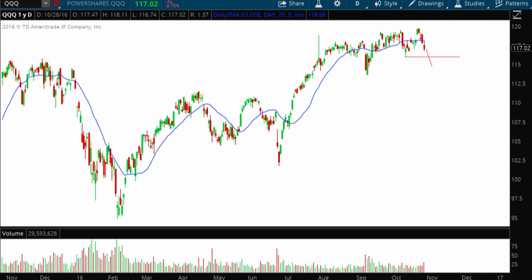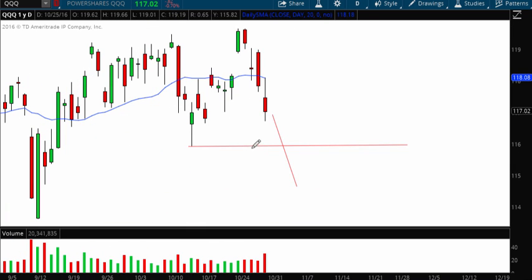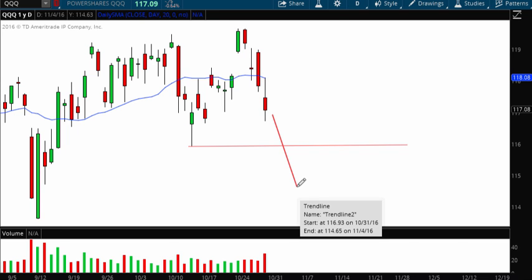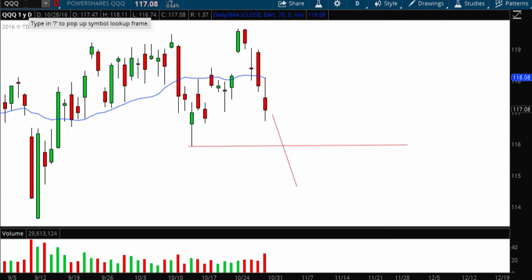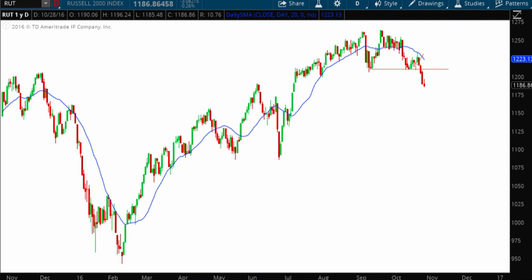If you look again, to recap how I strategize this and how I put my targets, the end of this line right there is right around 114.65. So that's my target price for the Qs. Keep an eye on this, monitor the price with us, and you'll be able to follow along and learn technical analysis as we go.